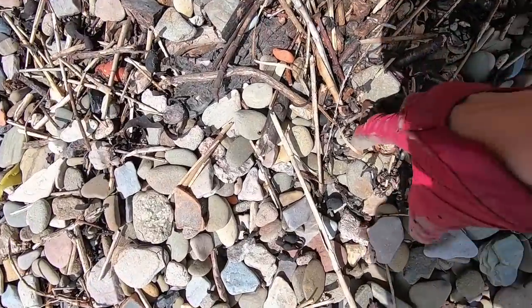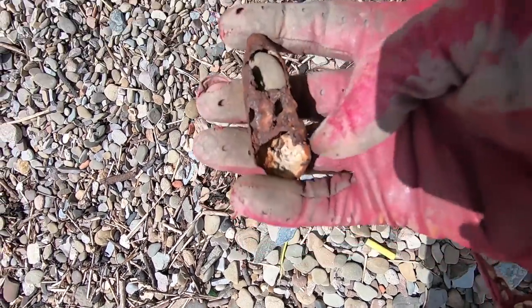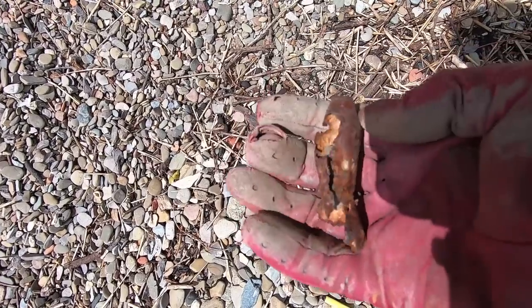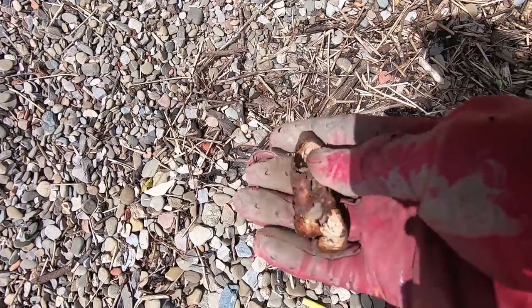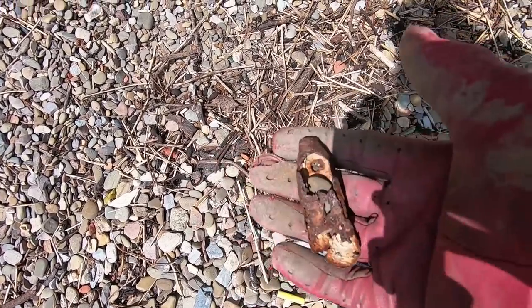Yeah. What's this piece of metal? Oops. Ooh. I think it's a shell case off a bullet. What do you think with that end on that? That's what it looks like to me. Can't think of anything else it could be. Ooh, that's an exciting find.